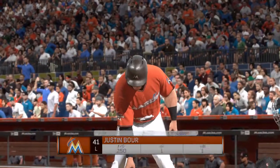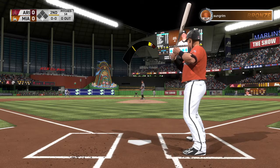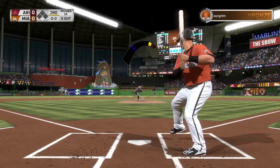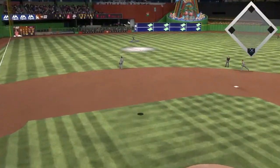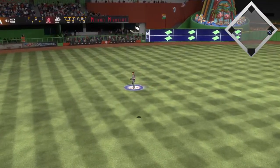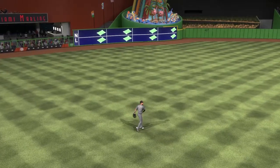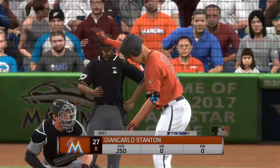Digging in now, Justin Bour. He'll start things out here in a tie ball game. Had him fooled there as this is lifted in the air out to left center and shallow. Hazelbaker comes on and makes the catch in shallow left for out number 1.